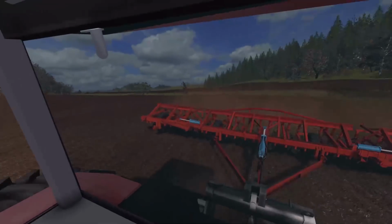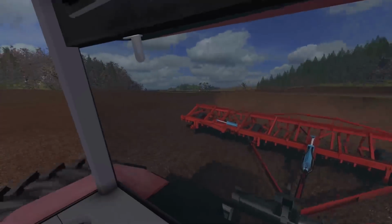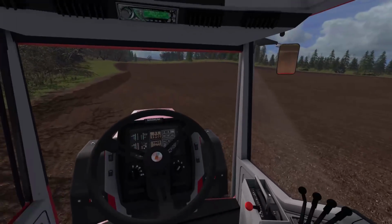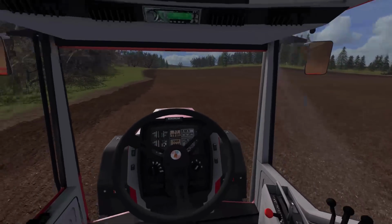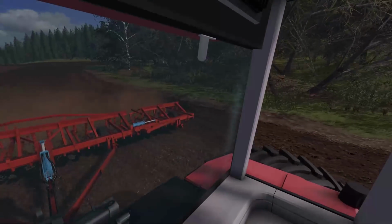So far, the glorious, the mighty Case Magnum has handled this brilliantly, really has. This is the first real heavy outing we've had with this thing. It pulled a grain trailer home, and that was about it. But it's nice to actually get it to work.